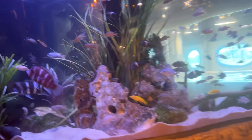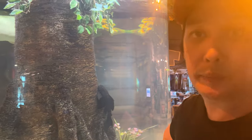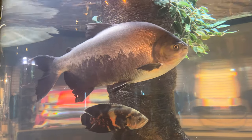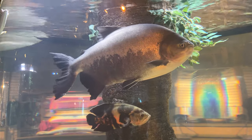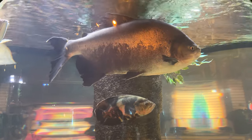Guys, welcome. This is my new aquarium. It's all big. We are at Kemah Boardwalk. And the reason why we're here is because I found my spirit animal in fish form. Let me show you. He's so big. He's just so chilling. Just awesome. Look how small his head is compared to his massive body. I love him. This is awesome.